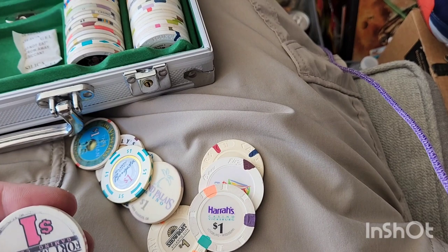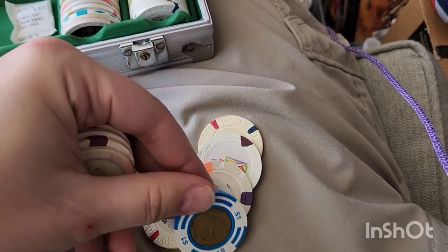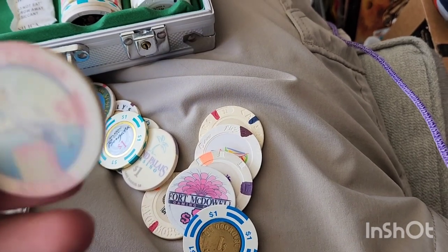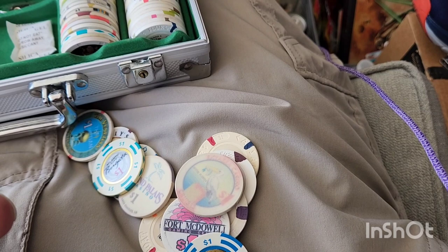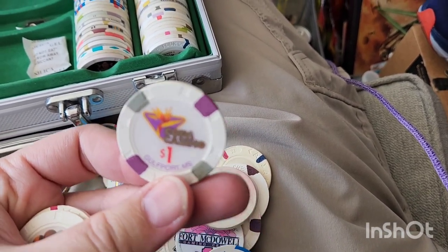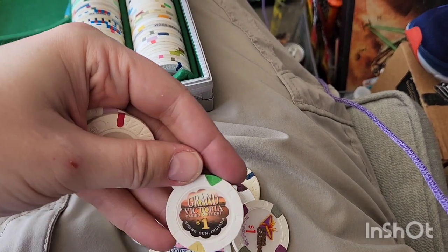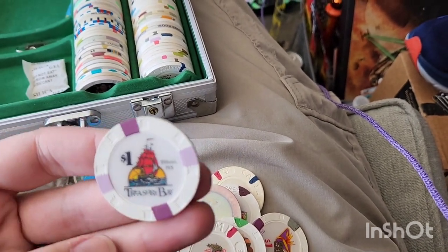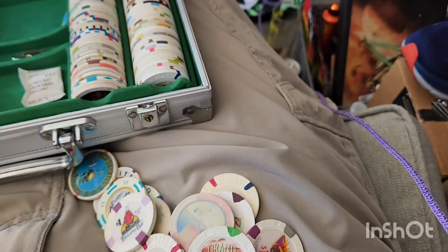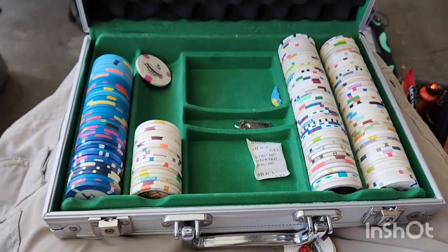Vicksburg, Harrah's Vicksburg. Fort McDowell Gaming Center. Got a lot of Colorado Belle inlays. Casino Cruise. Gulfport, Mississippi. Coda Casino. Grand Victoria. Rising Sun, Indiana. Trump Plaza. I got like three or four different Trump coins. Treasure Bay, Biloxi, Mississippi. Some blue ones. I had them all organized by white and blue.